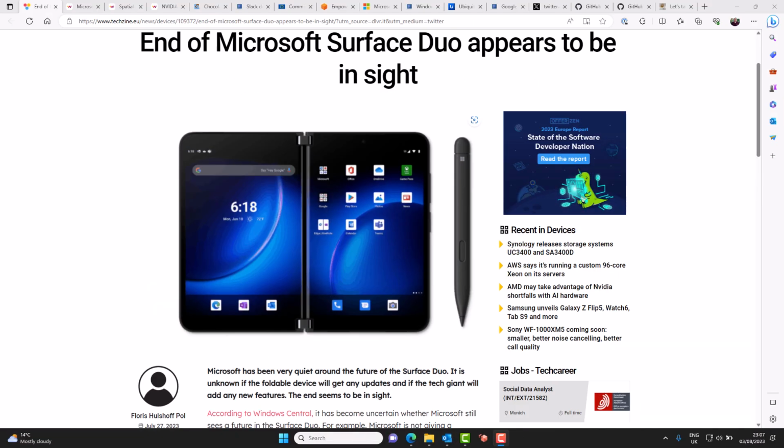TechZine.eu and WindowsCentral.com have reported that the Microsoft Surface Duo 2 device is only listed to receive updates until October 2024, and so the future of the device is uncertain at this time. Some Reddit users have also reported that Microsoft is refunding anyone who returns a broken Duo 2 that is under warranty, rather than providing them a replacement device. And earlier this year, Microsoft announced they have stopped working on the Duo 3. So there will be no Duo 2 successor, it seems.